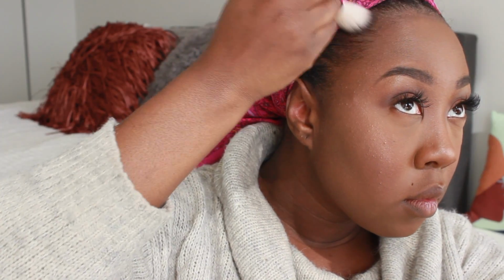And since I do have my headscarf on because I'm trying to lay these edges down, I like to peel it back just some and use the same brush that I contoured with to blend some color into my hairline so I don't have that weird line that shows scalp versus foundation.